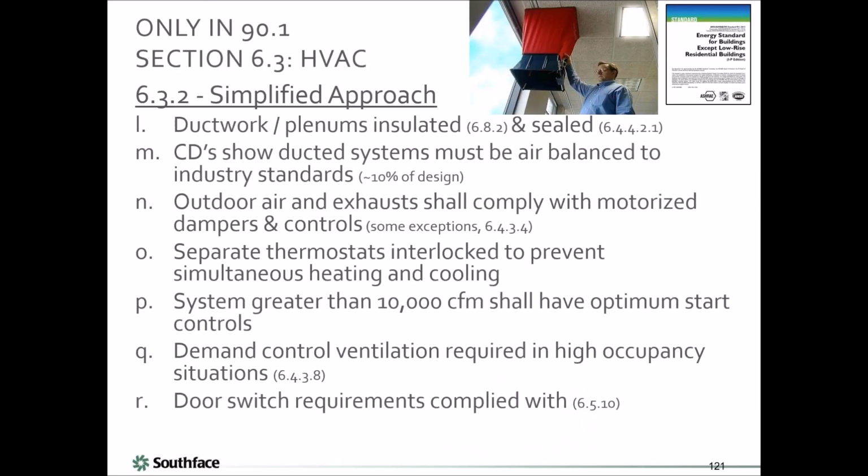Ducts need to be insulated and sealed, and here's the big one: they need to be balanced. This is important. They said within industry standards, that's 10% of the design. So that's a critical thing. Outside air and exhaust need to have dampers. And we don't want two pieces of equipment in the same room, one heating, one cooling, so you want to have what's called interlock.